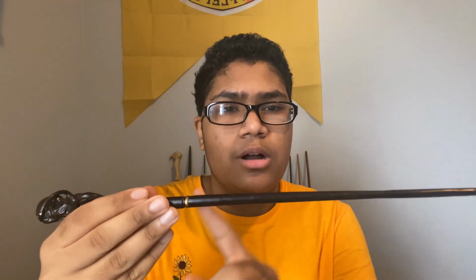And then the rest of the wand is pretty regular. But I really like the handle of the wand. I love the detail. I love the skulls. I love the swirls going all around it. Very sinister, very evil, very Slytherin, you know.